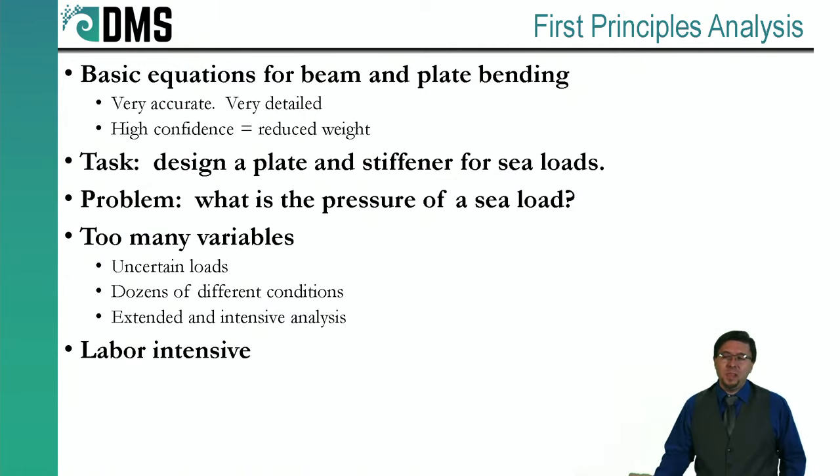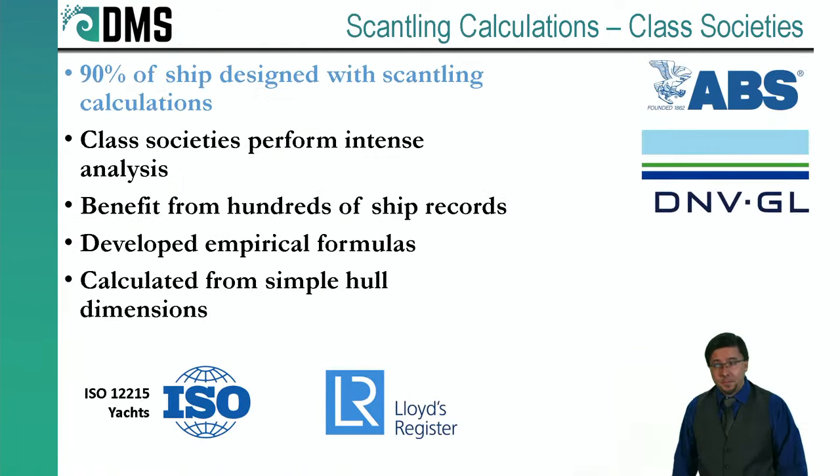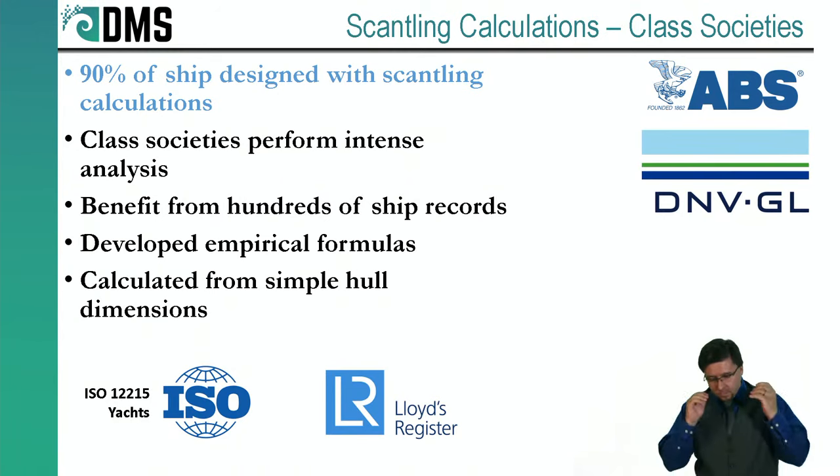That's extremely labor intensive. And that's why first principles analysis is not something that we want to use as a general design tool. We don't want to apply this everywhere on the ship because there are just too many variables to analyze. It would turn into a huge research project just to design one ship. Speaking of research projects, this was actually the answer. We said, we need somebody to go out there and really come up with some common sense answers to all of these possible scenarios.